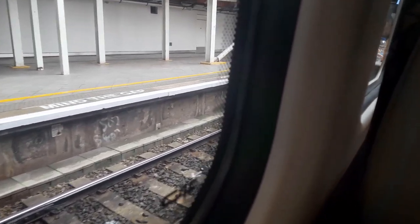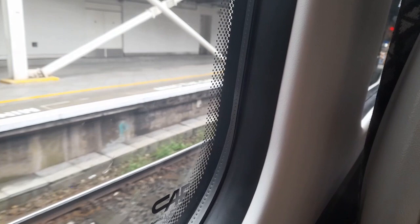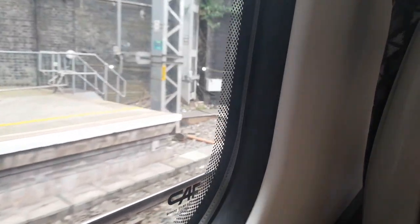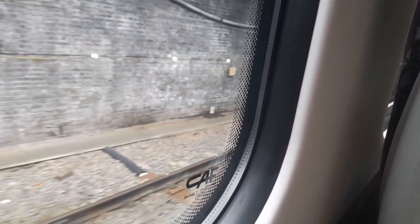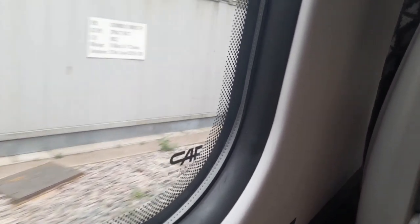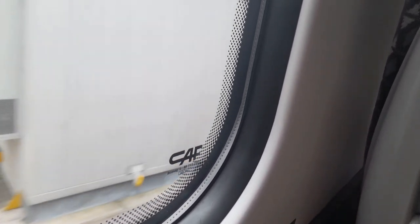We depart Birmingham New Street bang on time at 1500, aka 3 o'clock in the afternoon. Welcome aboard this West Midlands Railway service. We will be calling at University, Bromsgrove, Redditch Spa, Worcester Shrub Hill, Worcester Foregate Street, Malvern Link, Great Malvern, Colwall, Ledbury, and Hereford.